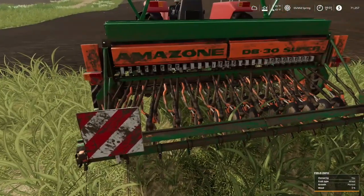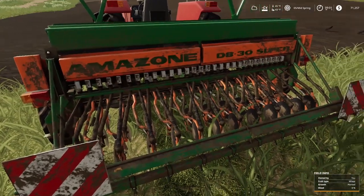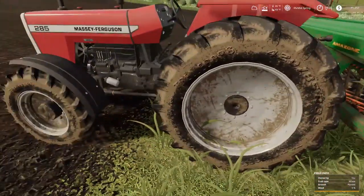Alright, let's see here. Not out of seed. We got plenty of seed left. Yeah, it says this fruit type is wheat, so I'm not sure why it's selling me barley. I'm so confused as to what I'm planting here. Alright, well, let's hop back on here again.